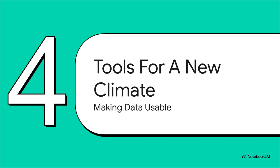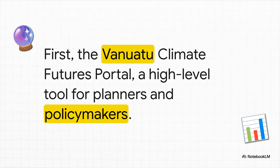The answer? You build tools. And that's exactly what Van-KIRAP did. They created some amazing tools to translate all that dense, complicated data into something tangible. All right, first up, we have the Vanuatu Climate Futures Portal. Now, this is the big picture tool. Think of it as a kind of crystal ball for planners and policymakers, letting them peek into the future.